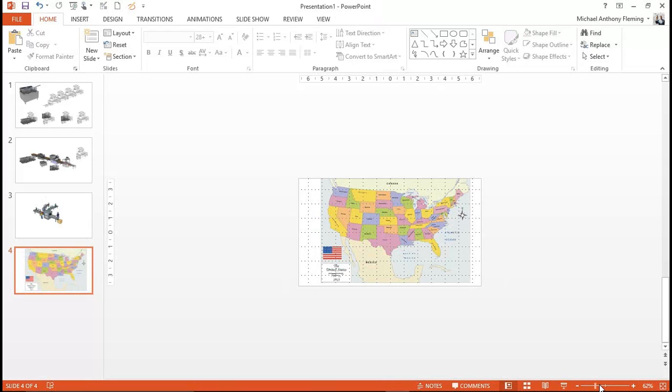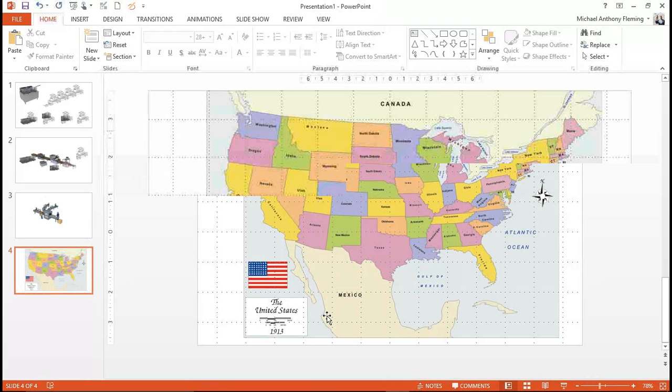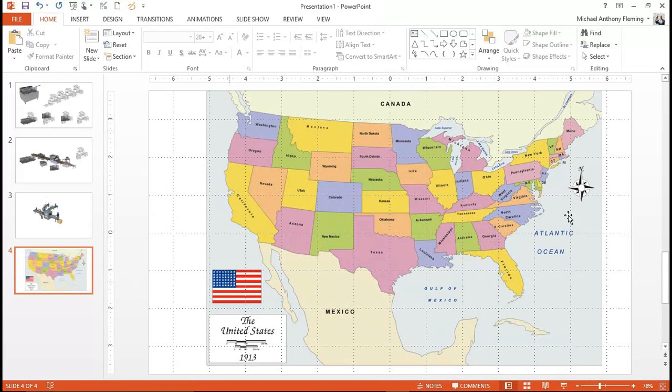Okay, remember, I got the image from online. Look at all this extra stuff they got. The map of the United States. They've got a compass, Canada, the oceans, everything else. I click on the image. And look here, I want to make sure you see something too.